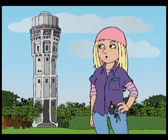Elevated reservoirs or water towers like this one, which aren't very common in New Zealand, hold water at a height that maintains pressure to the distribution system without a need for continuous pumping.